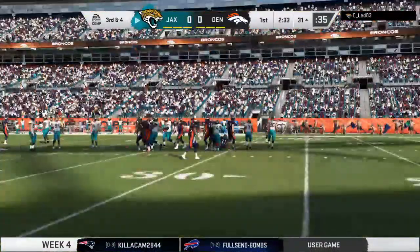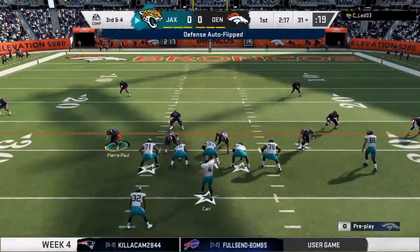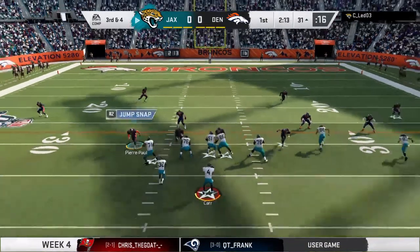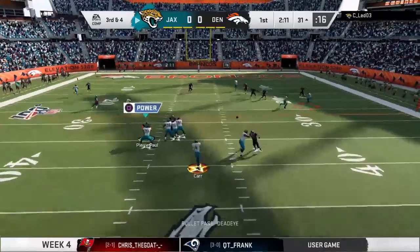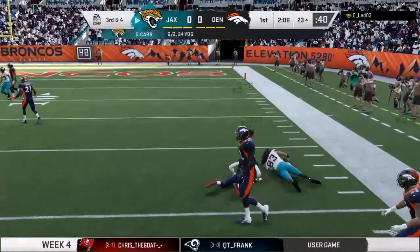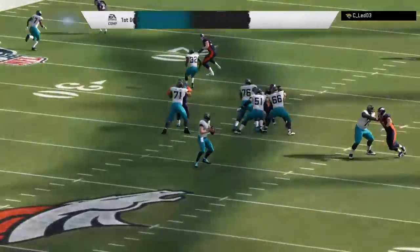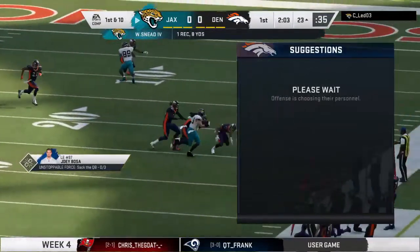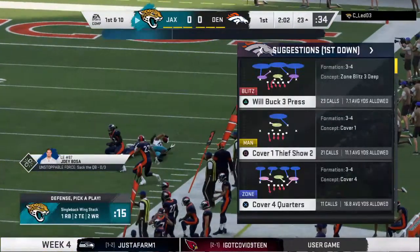And there we saw one of the downsides of blitzing during a run down, because sometimes you get out of your gaps. You don't fit the run quite as well because you're headed towards the ball carrier with abandon. Now Carr. It's brought in here by Willie Snead. And he's going to get the first down as they bring him down at the 23. A strong 8 yards will keep this drive rolling.